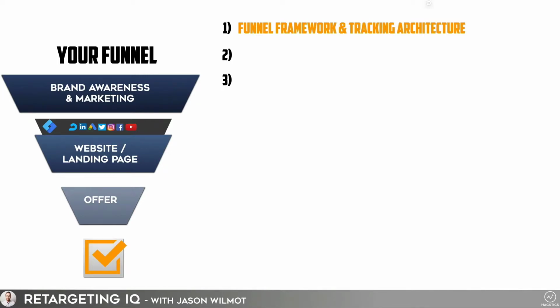Basically, when it comes to paying money to the internet, whether it's Facebook or YouTube, Google, whatever, these ad platforms need to know your endpoint. What are you trying to achieve? And if you can program that in as a conversion or a custom conversion, then you can tell the ad platform exactly what you're trying to do, and then the AI will work on your behalf.